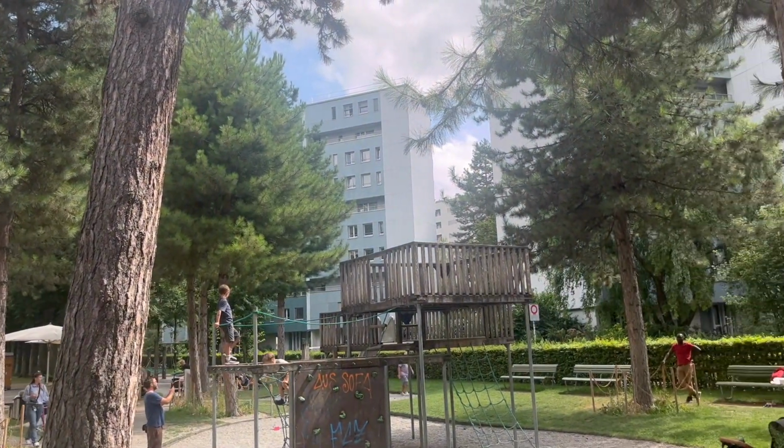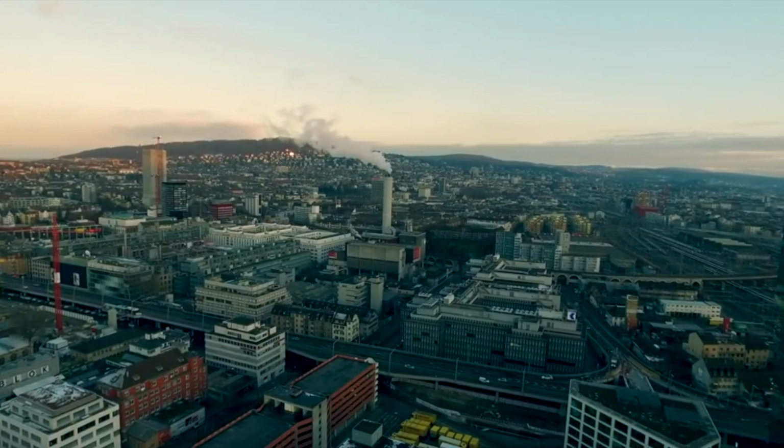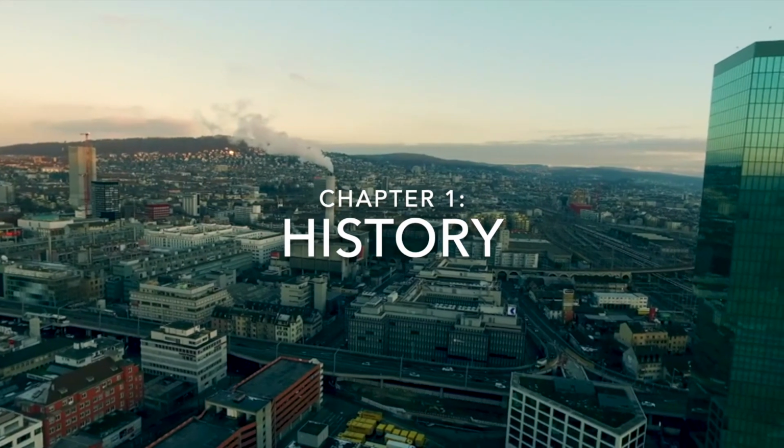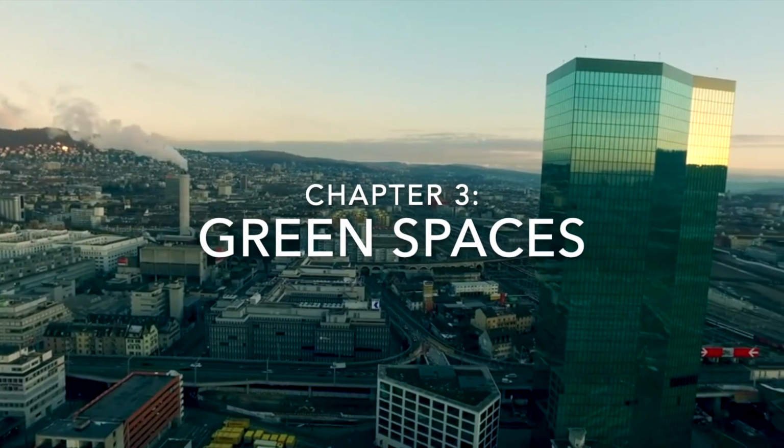How this transformation promotes community participation and interaction will be examined in 3 stages: the history of Zürich West, the structural engineering behind the transformation process, and how green spaces were incorporated into reuse designs.